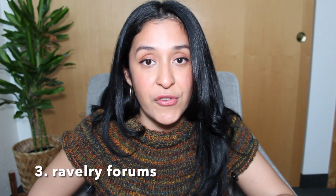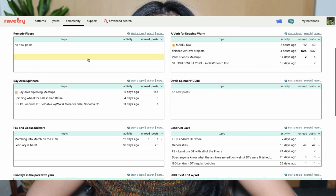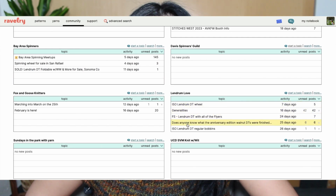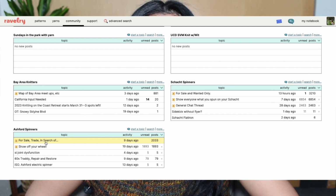And then lastly, there's Ravelry pages for people that are looking for spinning wheels. So if you look in the forums tab, you can search the Ashford wheels, Schacht wheels, as well as the Lendrum wheels. I think there might be one for Spinolution as well, and most likely there are tabs where people are either searching for wheels, looking for parts or actually selling their wheels entirely. And so there was one close to me that they were selling for a really discounted price, but I wasn't in the market for a wheel because I just got one a few months ago. But I feel like those are some great places to look for wheels.